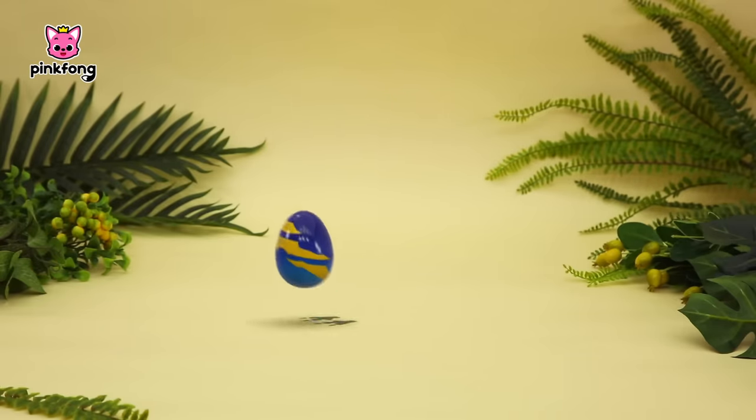Hello, everyone. I'm Teacher Trevor at the Little Dino School. This dinosaur is a Stegosaurus, right? I'll introduce you to other cool dinosaurs. Come visit Pinkfong Little Dino School.